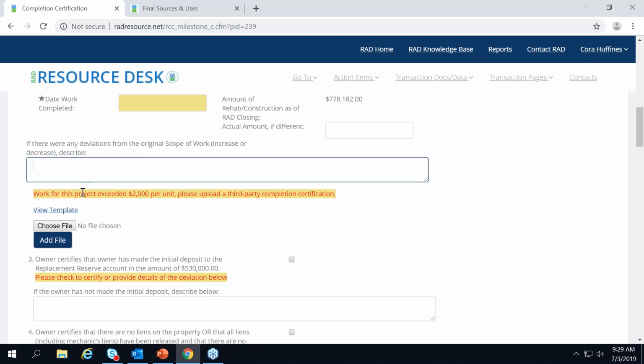If the work exceeded $2,000 per unit, you're going to be prompted to upload a third-party completion certification. In this case, this transaction does hit that limit. Again, there's a template here you can use. You can also upload a completion certification from an unrelated third party, such as a lender or your architect, or, if you did tax credits, your tax credit investor.